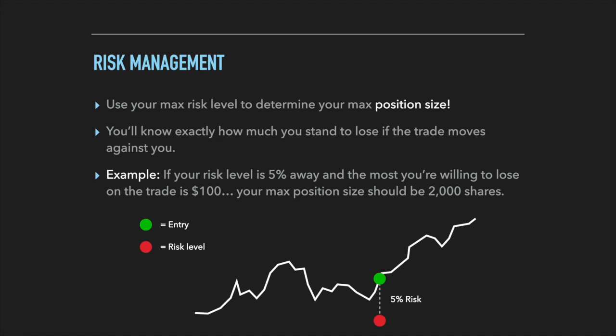So for example, after doing some technical analysis, you determine that your risk level is going to be about 5% away from where you're going to buy the stock at, and the most you're willing to lose on the trade is $100. Your maximum position size in that case should be 2,000 shares. Anything more than 2,000 shares is going to cause a larger loss than you want to take on the trade, even if your risk level stays the same at just 5%.